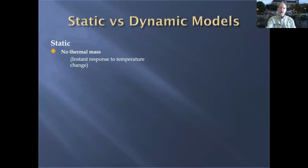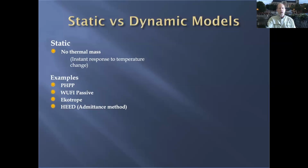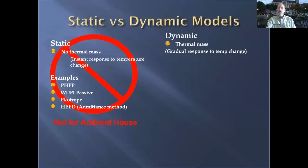Static models neglect the thermal mass, so they have an instant response to temperature change. Examples include PHPP, WUFI Passive, Ecotrope, and HEED. HEED actually uses an admittance method that approximates the effect of thermal mass, but we can do better. So I'm going to say that these are not appropriate for ambient house. We want to use a dynamic model that faithfully includes the effects of thermal mass. It gives us a gradual response to temperature change.